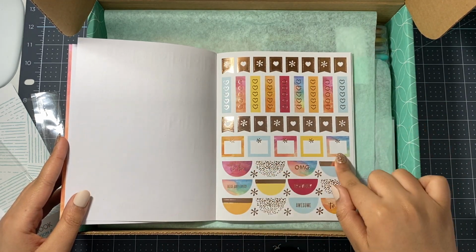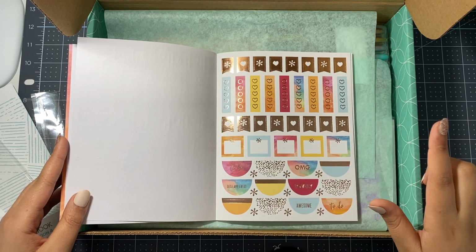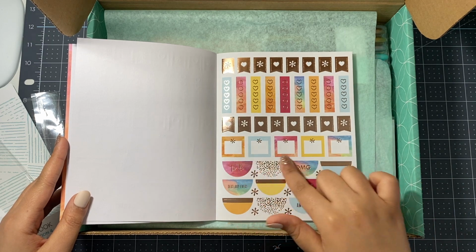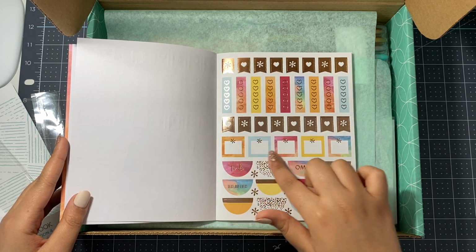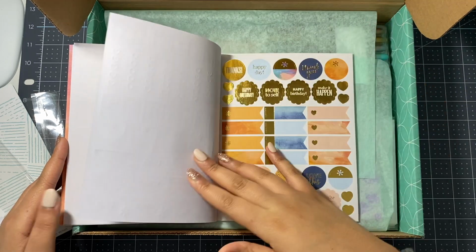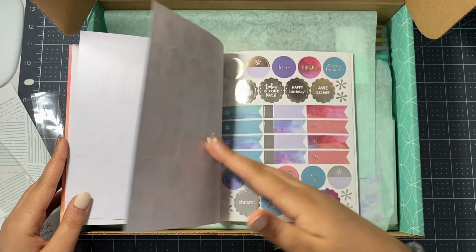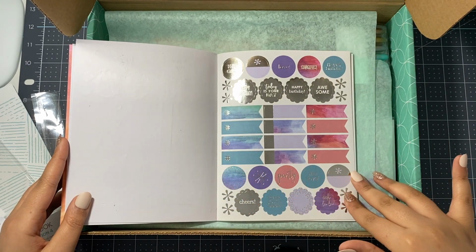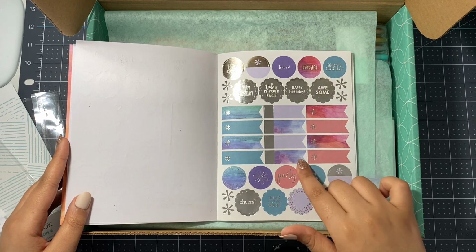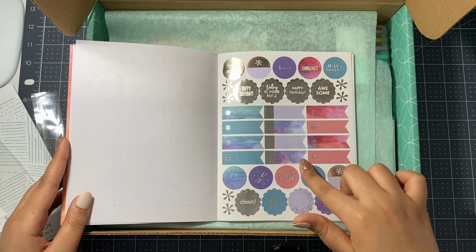These little boxes I like a lot too. You'll see in here I got a pack of their functional sticker flags, and they have a whole bunch of these in them too. I just think I'm going to use these a lot. I love these purples and blues. One of my favorite colors is a super light blue, but I love when purple and blue are matched together too.